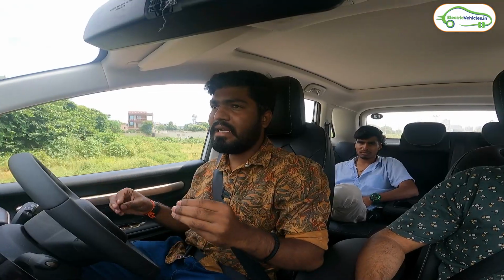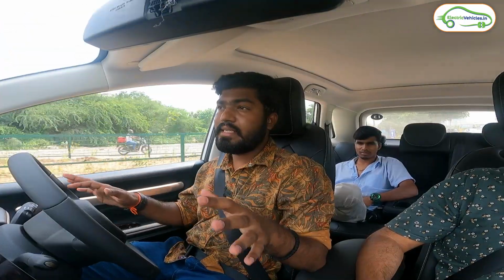So MG is saying that they are going to beat this A, B, C category with this MG Windsor EV. I'll tell you why. The ex-showroom cost of this Windsor EV starts from 10 lakh rupees. So here they beat A category, and this is a CUV, crossover utility vehicle. So here they beat B category, and the comfort in this electric car is as good as the C category cars. So like this, they beat A, B, C category cars with this MG Windsor EV.